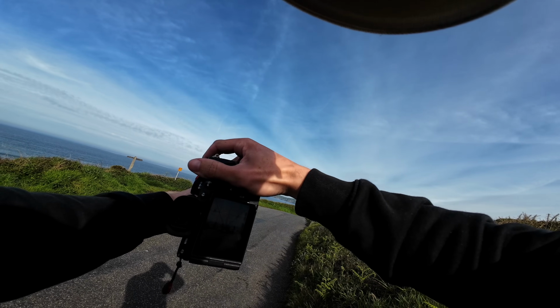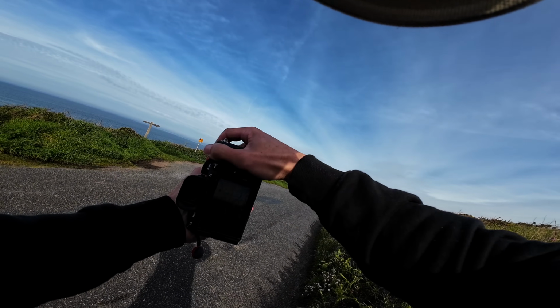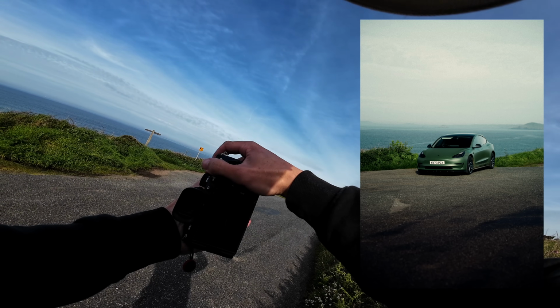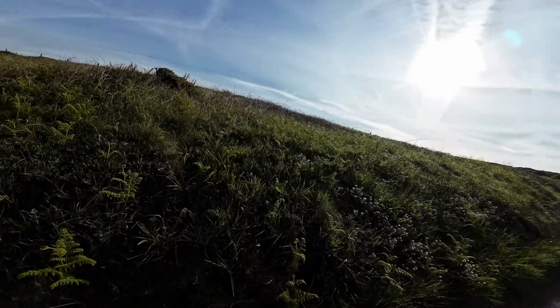So making sure we just do that polarizer. I'm just going to get a nice plain simple shot just to start off with. Nice. And now I'm going to incorporate, like before, some foreground, so I'm thinking some of this hedgerow.